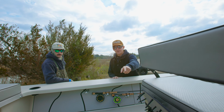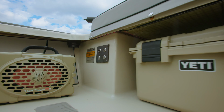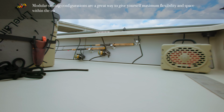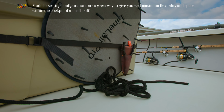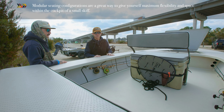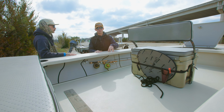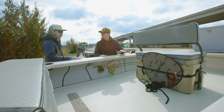So I see that you have some different types of rod holders that we've been seeing on some of the other skiffs we've been doing walkthroughs on, and you also have a Yeti cooler as, I guess, your jump seat here. Now, when you get these boats, is this something that was a special that you ordered, or is this something that comes straight from the factory this way?